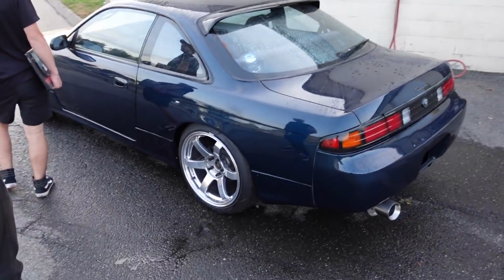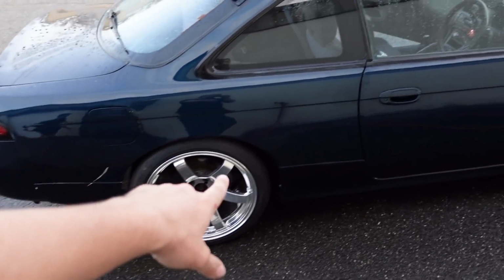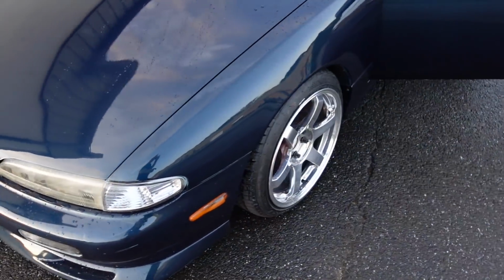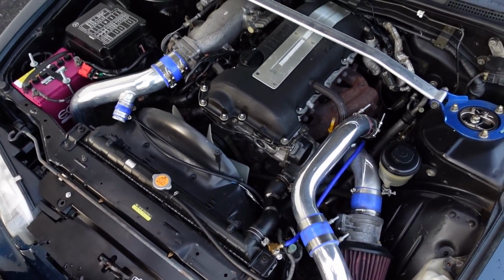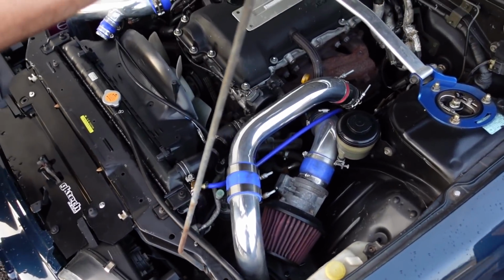Crispy. Oh, it's got the kooky tails on it. I see you. These are actually the TEs that were on my S15 last summer. Definitely slept on getting rid of those. Oh wow, the engine bay looks, I don't remember it being this nice. Detailed it. Oh, did you really? Shout out to DJ's detailing. Oh yeah, it looks beautiful, dude.